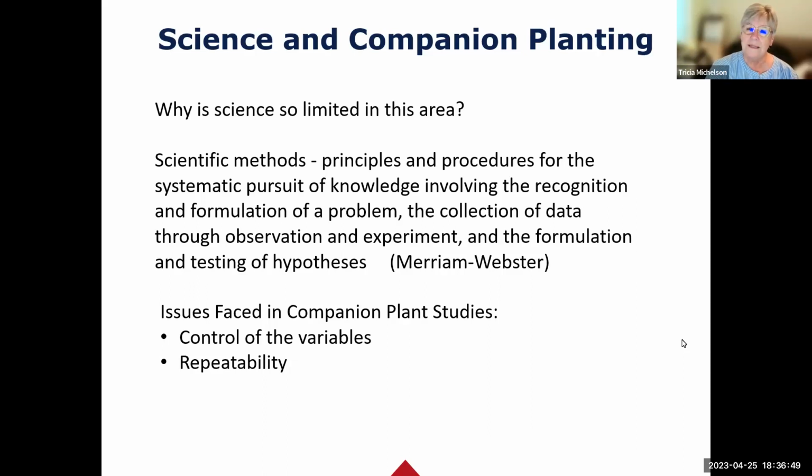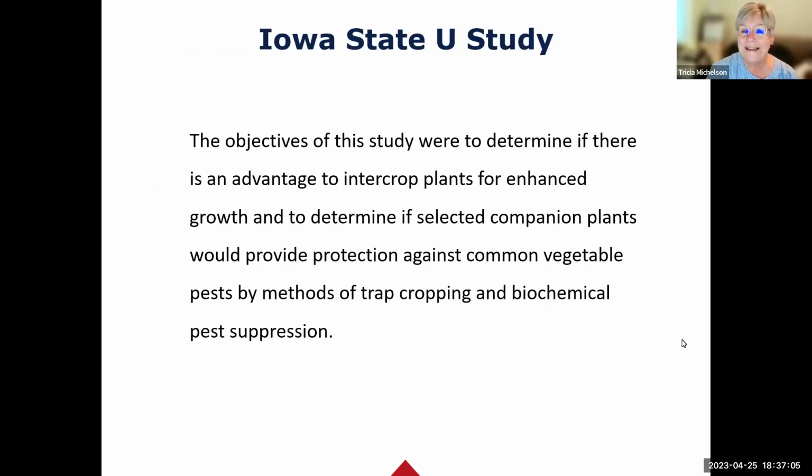So while companion planting and science don't necessarily go together, companion planting does fit into the world of horticulture. But before I get into that, one study that I did find that I liked a lot was at Iowa State University. The objective of the study was to determine if there was an advantage to intercrop plants for enhanced growth, and to determine if selected companion plants would provide protection against common vegetable pests by methods of trap cropping and biochemical pest suppression. We're going to talk about both of those terms later and what that really means.